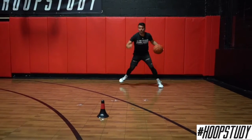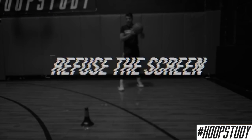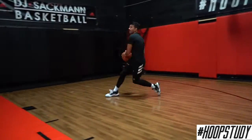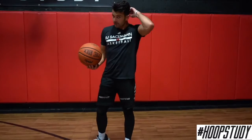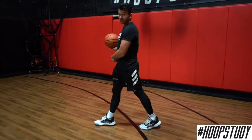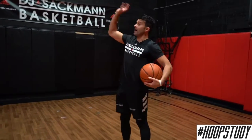Set it. The first movement we're going to work on is a push cross. I have left, right without the dribble. Next dribble, left foot, and then I want to finish on my right foot with my right hand.